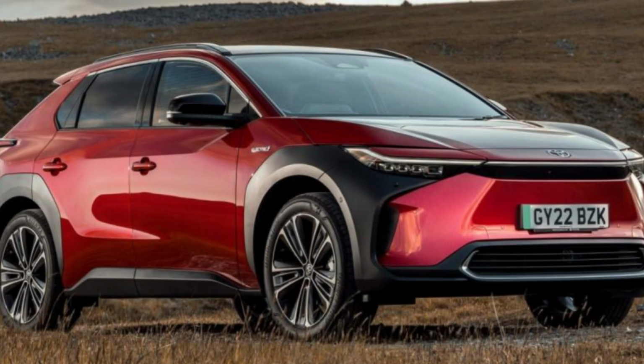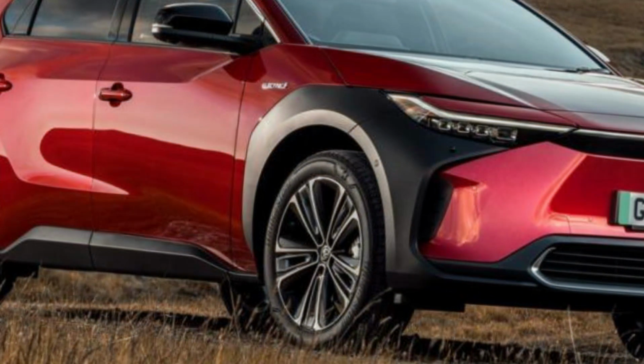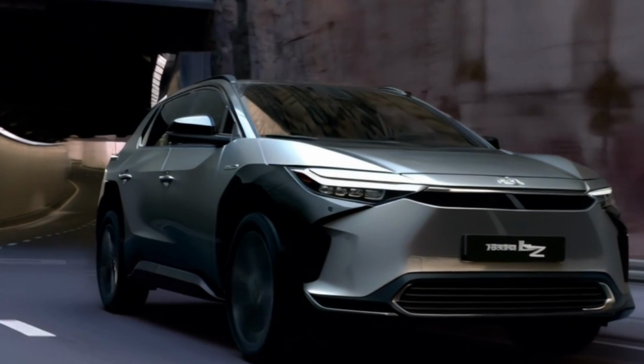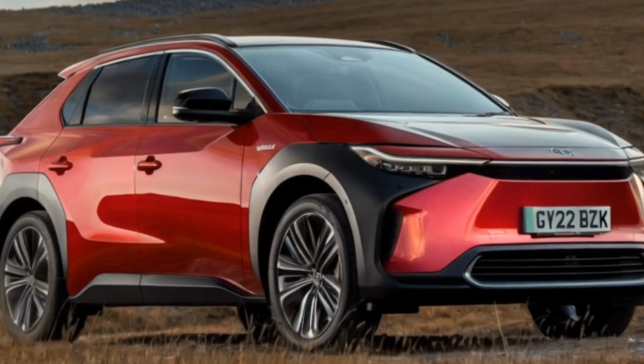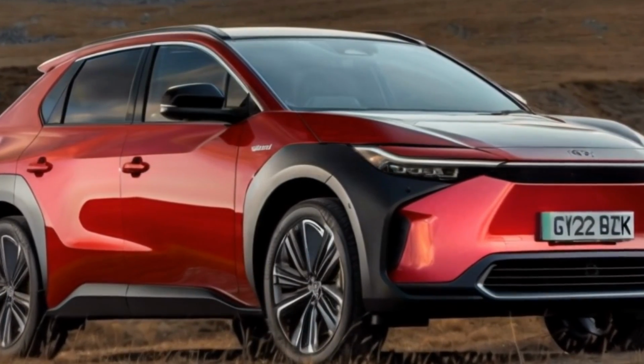So, there you have it, folks. The Toyota bZ3C, a car that's bringing together the best of East and West to create something truly exciting. It's not just a new car, it's a glimpse into the future of driving. Remember, the world of cars is changing fast. Electric vehicles are no longer just a dream, they're becoming a reality. And with companies like Toyota and BYD working together, that future is looking brighter than ever.